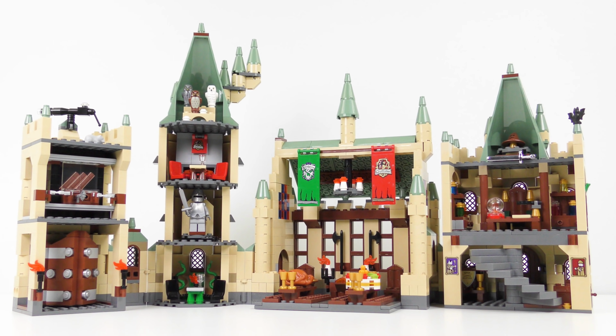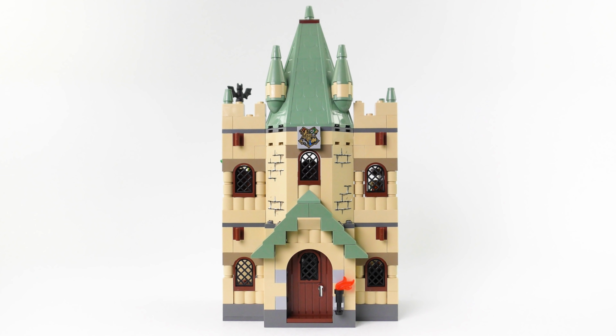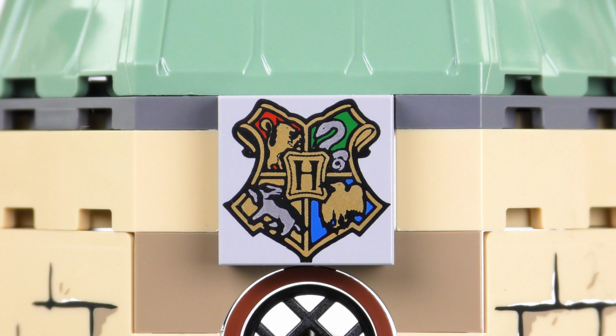There are also a bunch of interior features to explore. Thankfully, to make this set easier to review, we can break it down into sections. There's no real best place to start with this model, so I'm going to start right here. This appears to be the main entrance to Hogwarts Castle, and I'm almost surprised there's not a clock mounted on the front. Instead, we get a 2x2 printed tile representing the 4 houses of Hogwarts.